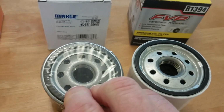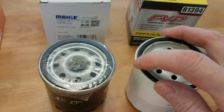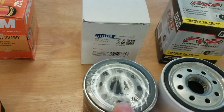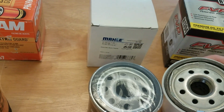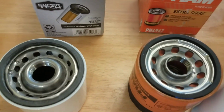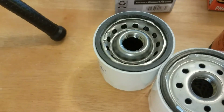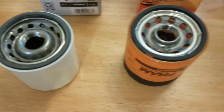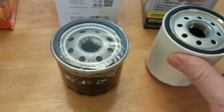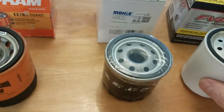Nice holes for oil passage there. Nice rubber seal. The one here appears to be a tad bit thinner if you look at them than the one on the Melee. Comparable probably to the one on the Fram though, and maybe the Supertech is a little bit thicker. Should seal just fine though. It doesn't need to be anything tremendous.